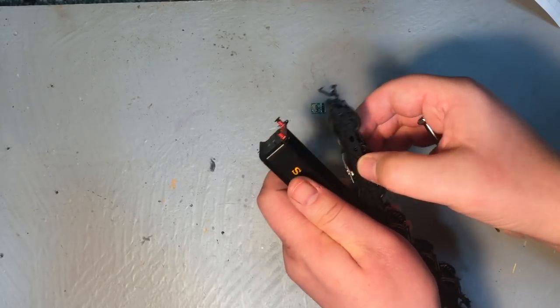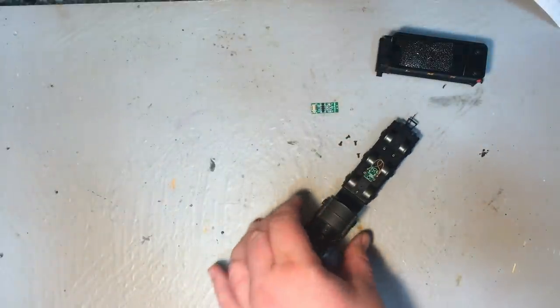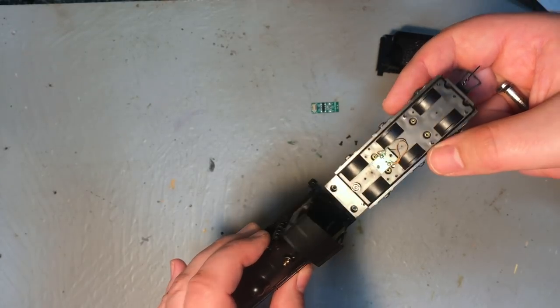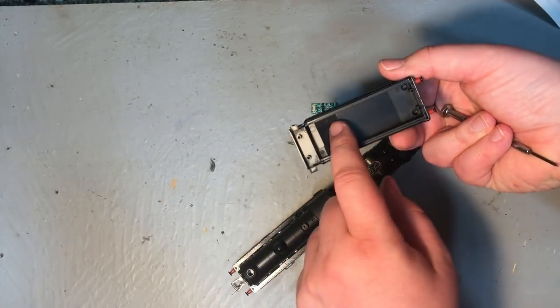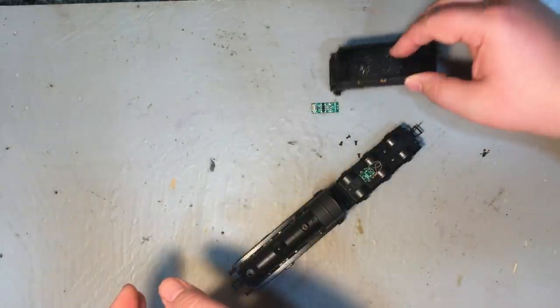I'm just going to move the tender top, and on the face of it, there is very little at all inside the tender. We've just got a very small circuit board for where the left and right power goes through. There is actually a reasonable amount of space inside here that you would need to bridge across if you're going to put something like a stay alive into this area.